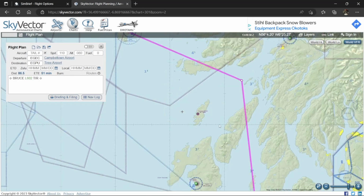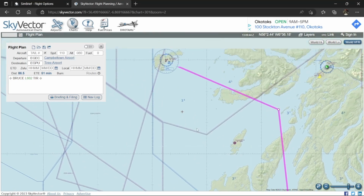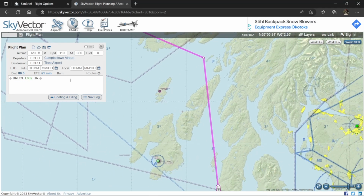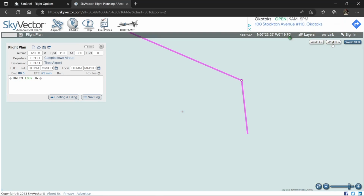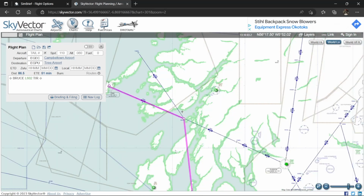Even when we're flying up this way, we can just direct to TIR and it'll shorten our route drastically, but we'll probably follow it for the most part. I don't see why not. And see this 602 here, this comes from Bruce to TIR. So if you go world, I think it would be world low. So this is a two-way airway. That's what that means. Let's see if we can find one.